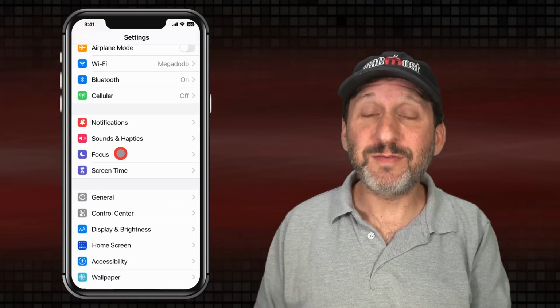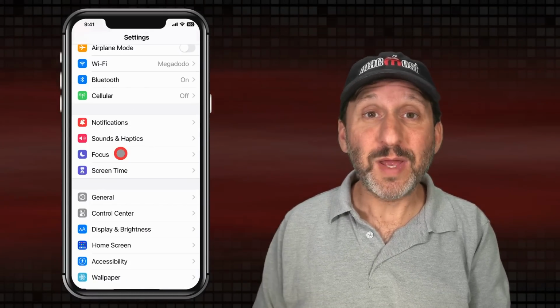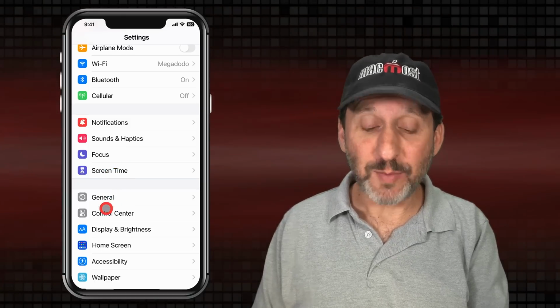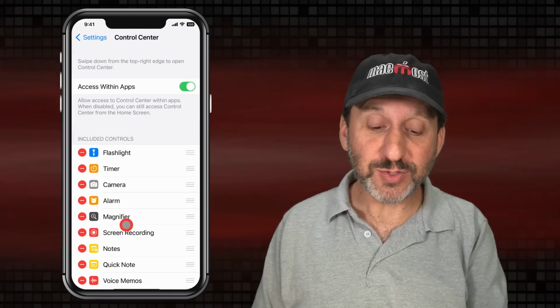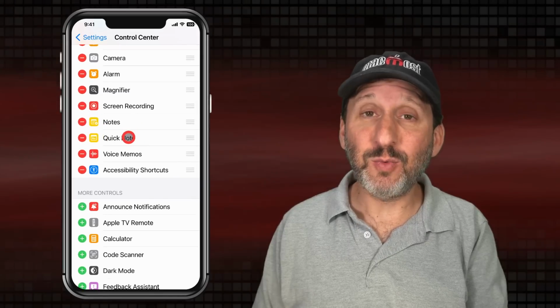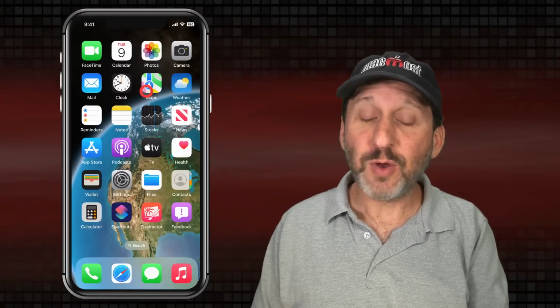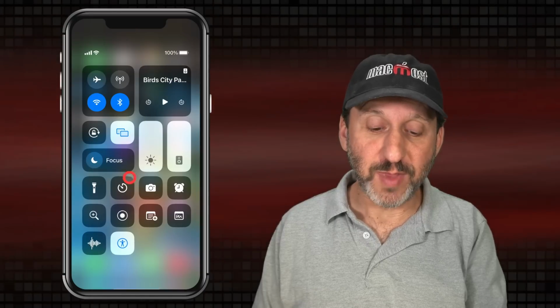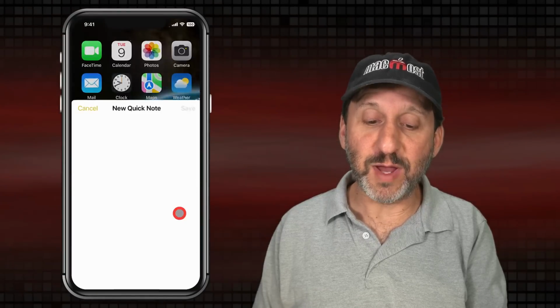So Quick Notes is already a feature of macOS and iPadOS, but it comes to the iPhone in iOS 16 and you can get to it a couple of ways. One is in Control Center you can now add it. So you can see there's both Notes and Quick Notes that you can add to Control Center. So anytime you want to create a Quick Note, just drag down from the top right to bring up Control Center and you'll see the Quick Note button right there.